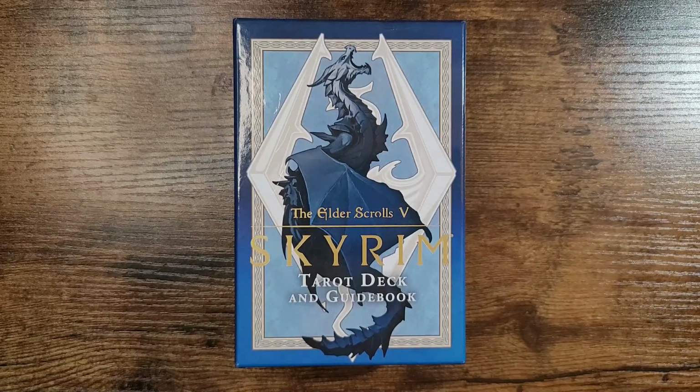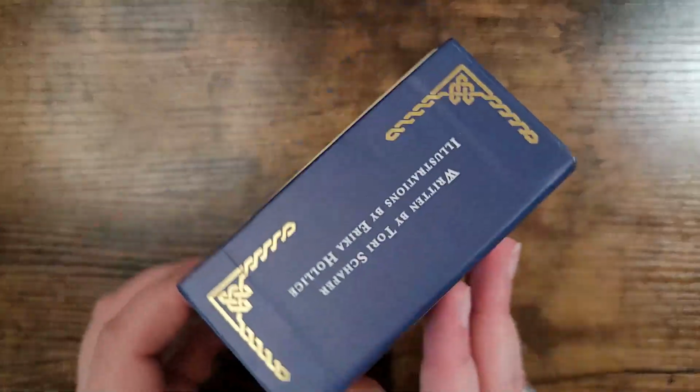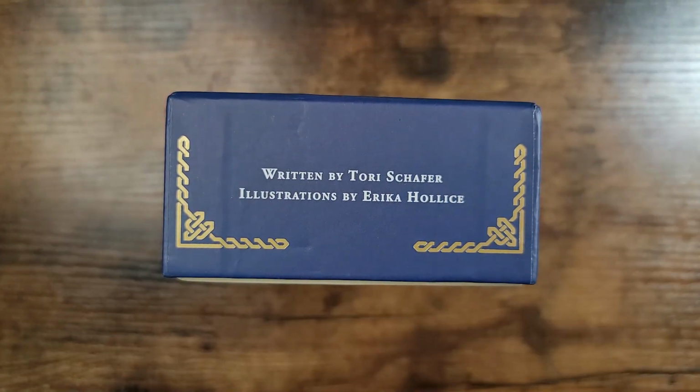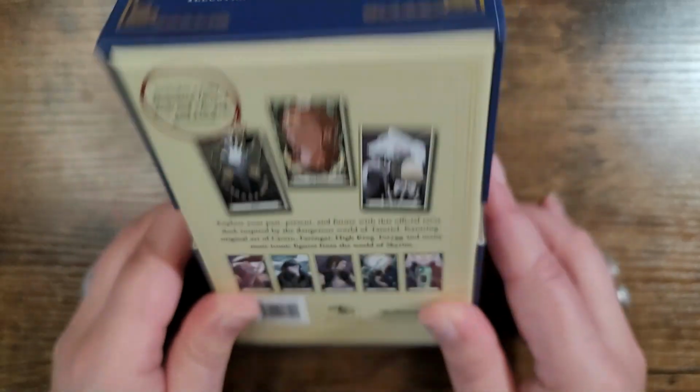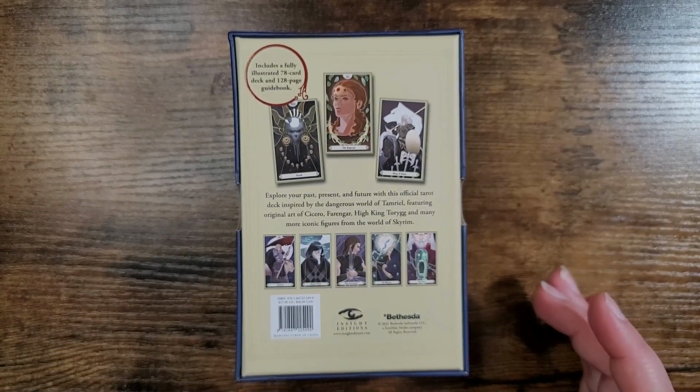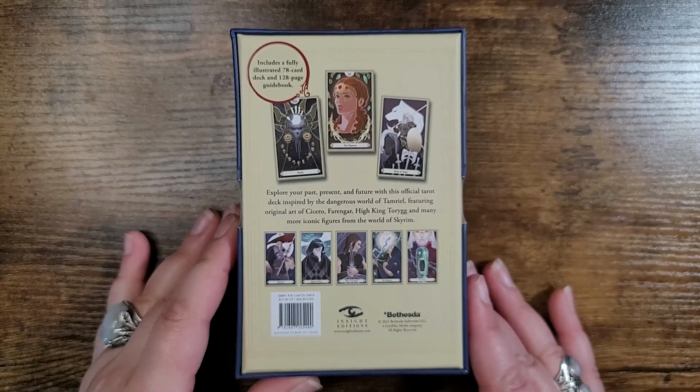For today's video, we are unboxing and taking a look at the new release of the Elder Scrolls V Skyrim Tarot Deck and Guidebook. This is published by Insight Editions, written by Tori Shafer and illustrated by Erika Hollice. This retails for $27.99 in the US and $36.99 in Canada.